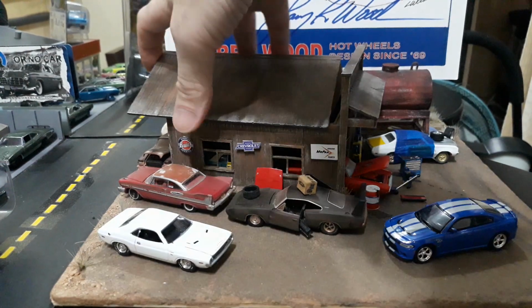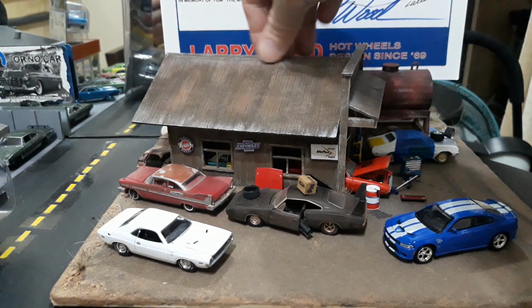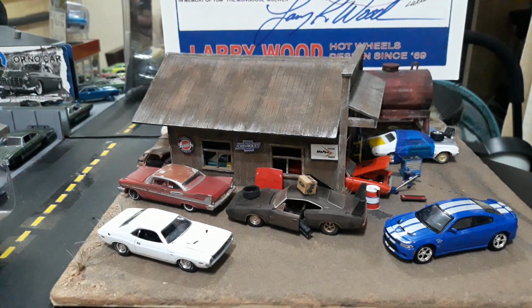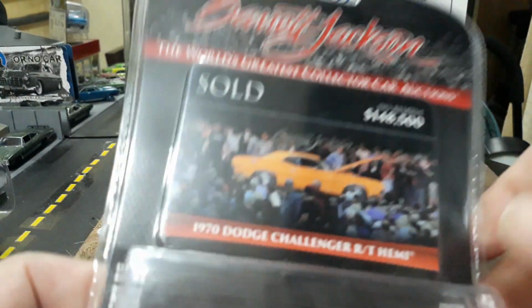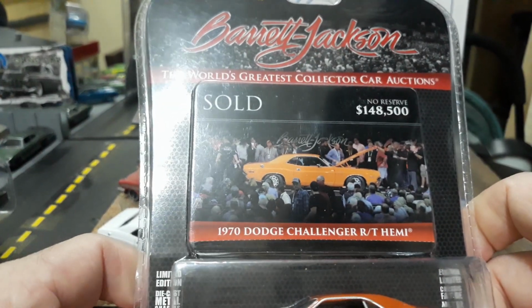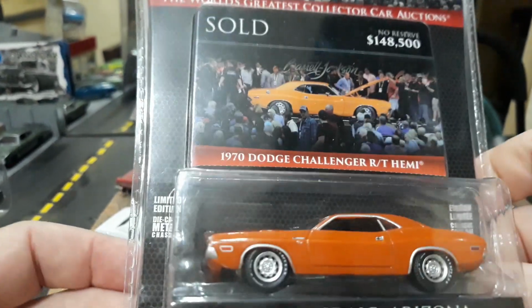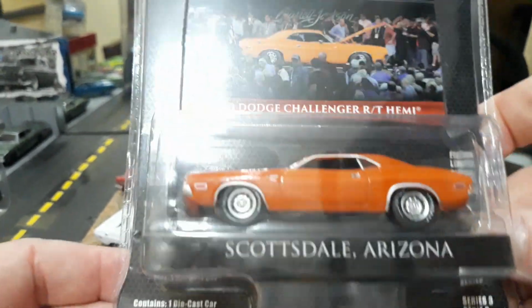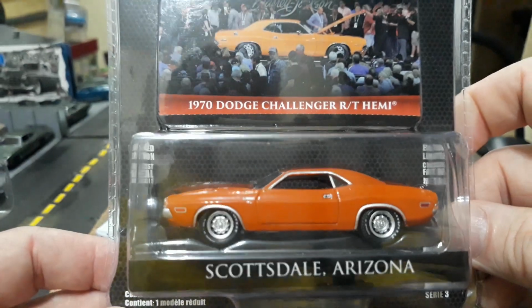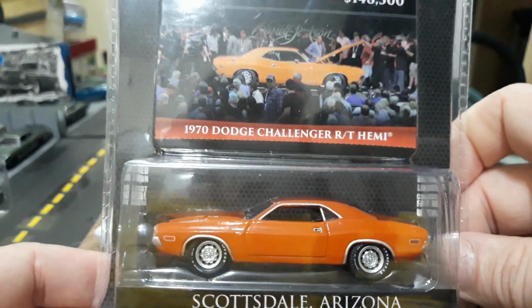And the next one we're opening, another Greenlight, and it's another Challenger. This one, oops, I'm going to rip the roof off of my garage here. It's made to come off so I can change cars inside, but anyways. This one is a Barrett-Jackson Hemi Challenger that sold for $148,500 back in, I think it was probably 2016 or 17. Very cool car. One of my favorite colors, Hemi Orange.